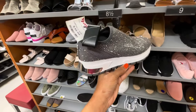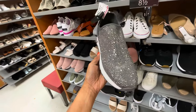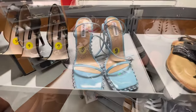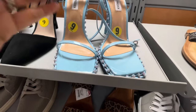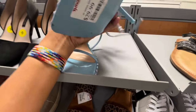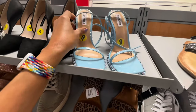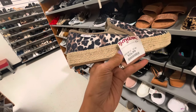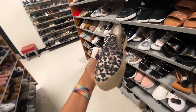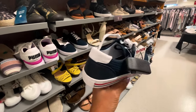I like these Steve Madden's. $40. Look at all the rhinestone. This is the blue and the Steve Madden with the rhinestones. So this one is $30. I like this little slip-on and go. $17. This is Tommy Hilfiger, $30. This is cute.